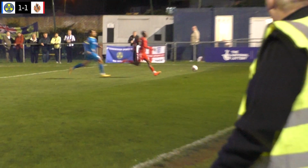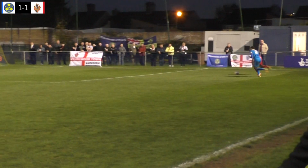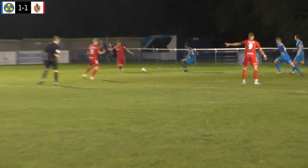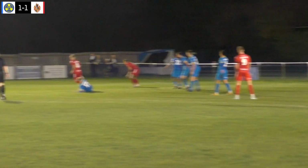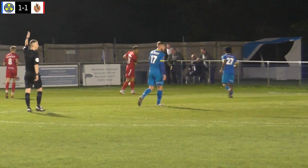Lefudu can use his pace here to try and find this one. He's close right to the touchline here. Beasley, he's got away from Beasley. He's into the box here, Lefudu across, and it's all the way across to the far side. Played back now for Greenfield, whose shot is deflected away, and it'll go behind for a corner.